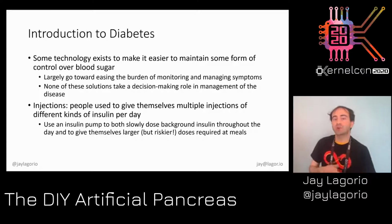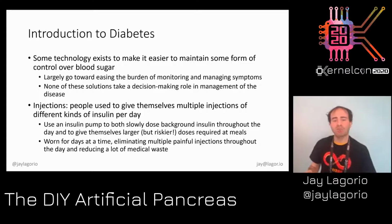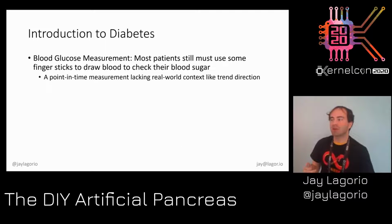I mentioned there are 2 types of insulin. This one uses only the fast-acting insulin, and it simulates the effect of long-acting insulin by dosing that insulin ever so slightly every few minutes. And it's worn for days at a time, which eliminates painful injections throughout the day. You only do it maybe once every 3 or 4 days, and it does eliminate a lot of medical waste. So one problem managed better.